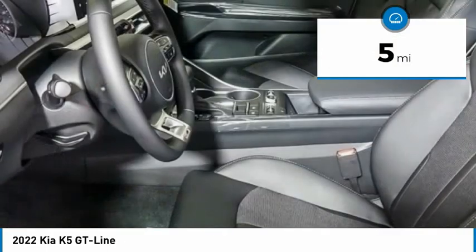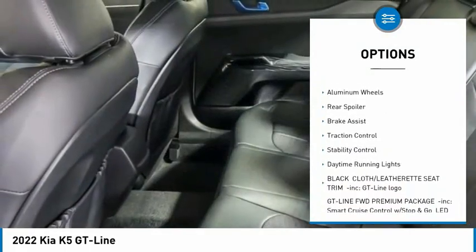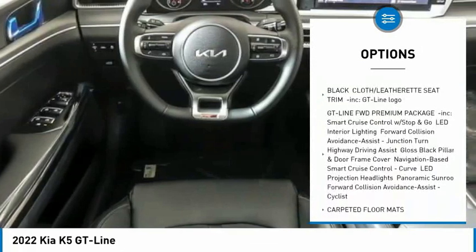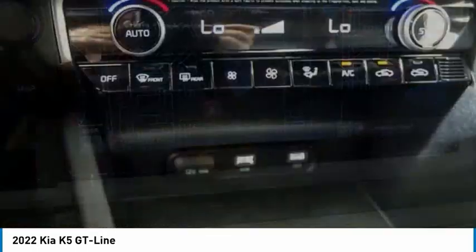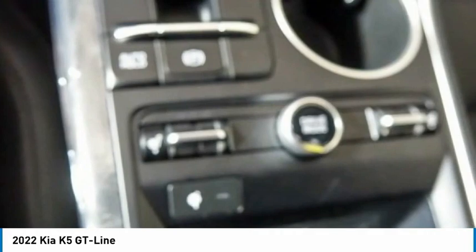Here are some of this vehicle's great options: tire pressure monitor, turbocharged, blind spot monitor, heated mirrors, aluminum wheels, rear spoiler, brake assist, traction control, stability control, daytime running lights. Take this vehicle for a spin and see why so many shoppers are now proud owners.